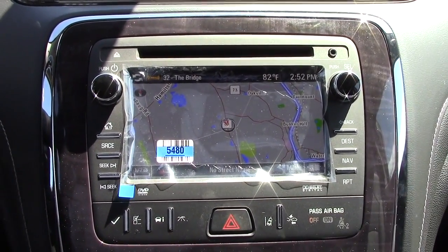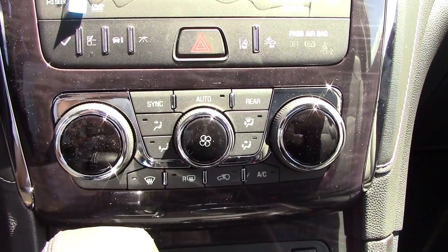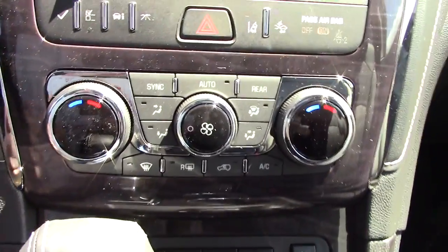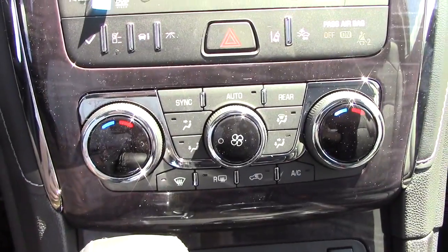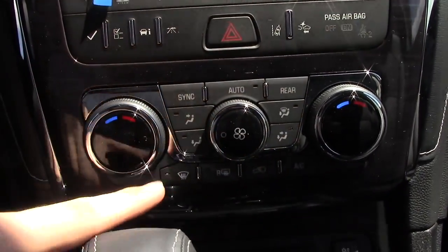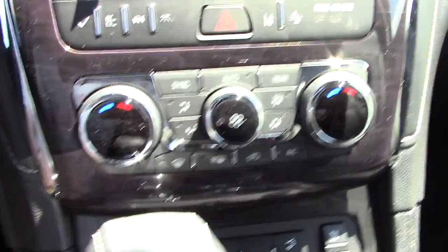Pretty nice map, destination, back, all that good stuff. So below your screen is the climate control. We can see that, and you have a digital display here which shows you your temperature. You have your fan speed, as well as all your sync and your rear. These are all your different zones. You have your front and rear defrost, your recycling, and your AC.